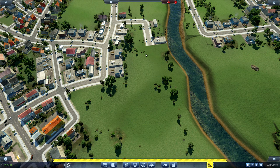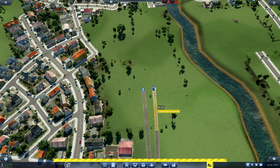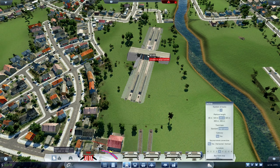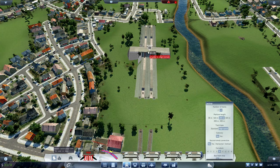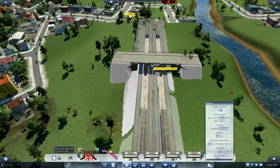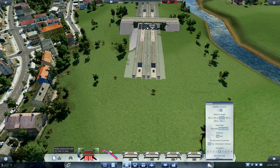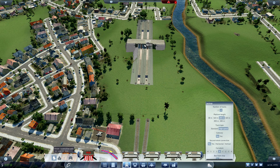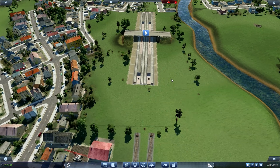I didn't click the bulldozer. Let's clear all that. Knock these back a touch. It's going to complain, but we could improvise a little bit. What don't you like about the terrain there, Mr. Station? Nothing. You're fine. You'll be fine. Oh, we'll find it. We'll get it working. There.